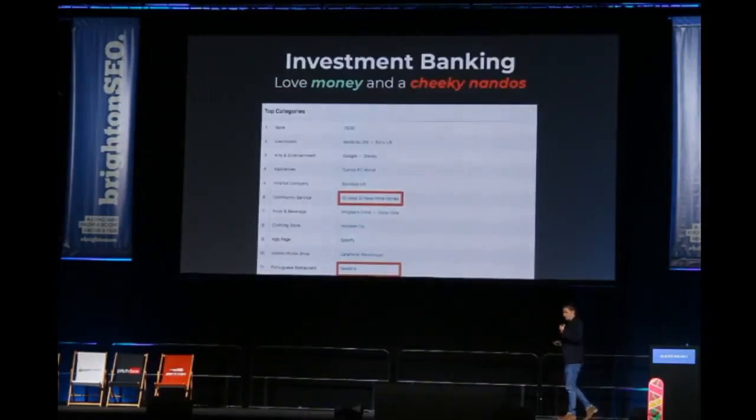If we start looking into more interesting things, a lot of people say, well, this doesn't work for B2B and yada, yada, yada. Well, it actually does.